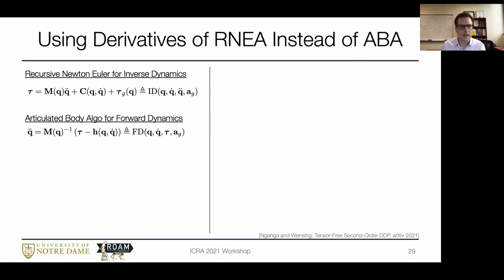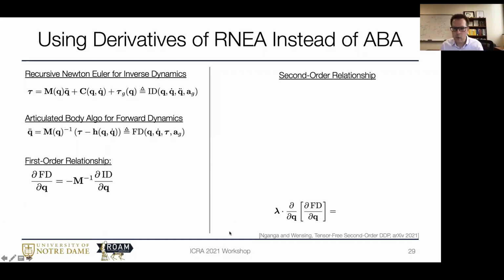So some nice insights that have showed up previously in the literature and that are implemented in Pinocchio is to exploit this first order relationship between the partials of inverse dynamics and the partials of forward dynamics. And so in fact, you can generalize this to the second order case. I'm going to give you just the high level idea of why we can do it, and I encourage you to take a look in the paper if you're interested. So second order, we're interested in taking this vector and dotting it with this Hessian tensor for my forward dynamics. And I'd like to do that instead by putting inverse dynamics in that place.